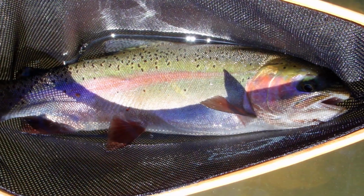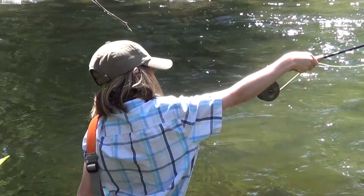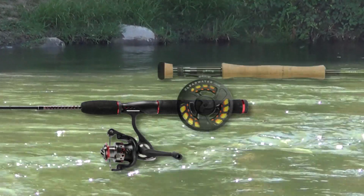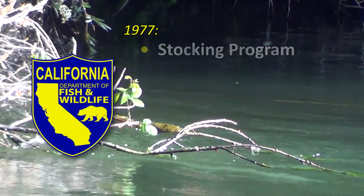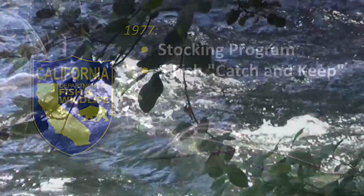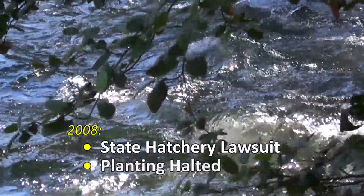A wild trout population soon established itself below the dam, and this was a well-guarded secret for Bay Area fly fishermen. However, in 1970, an article in a regional magazine spilled the beans, and the creek became a popular destination for both bait fishing and fly fishing. In 1977, due to increased pressure, the state's Department of Fish and Wildlife started a stocking program in the Interdam Reach, with a 5-fish catch and keep limit. Planting continued until 2008, when a lawsuit against the state's hatchery program stopped planting in several state waters, including Putah Creek.